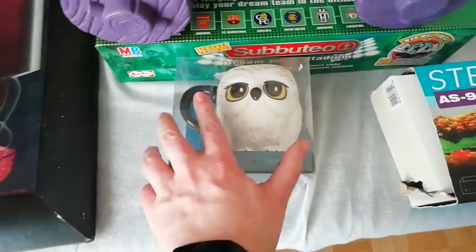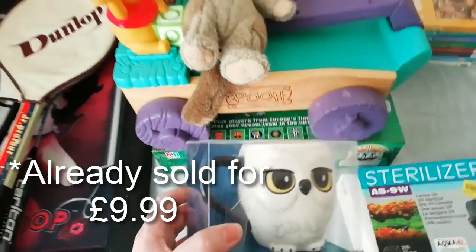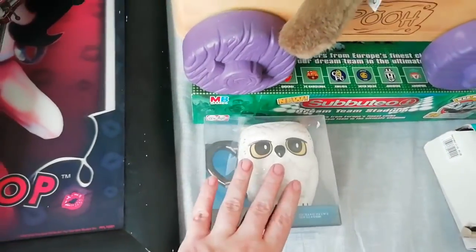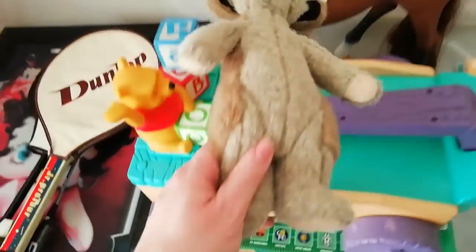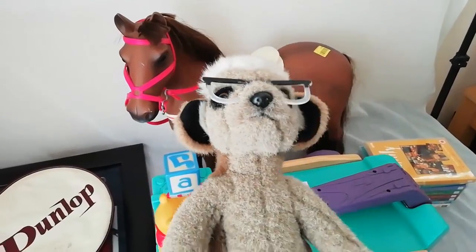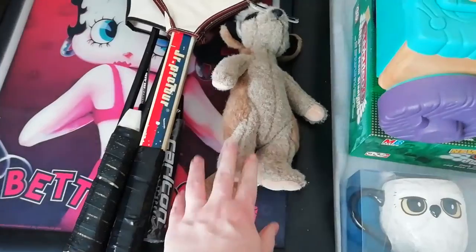Next up is Harry Potter mug. Oh, Hedwig the Owl to be exact. Paid £2 on that, but probably only going to get about £10 back, so it's not a terrific purchase, but I may have something else Harry Potter that can go with it. Picked up this Meerkat, 50p, only because I've got some others at the moment, and I was missing this guy to make a set, so yeah, I'll just throw him in with the set, and that might help sell it a bit.